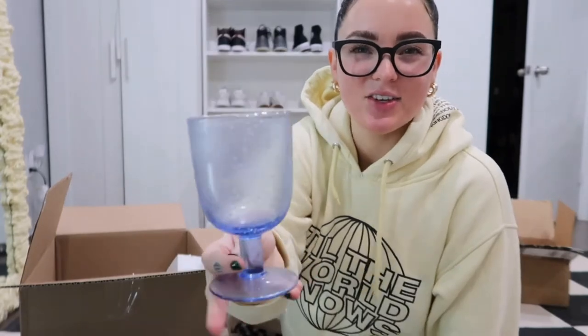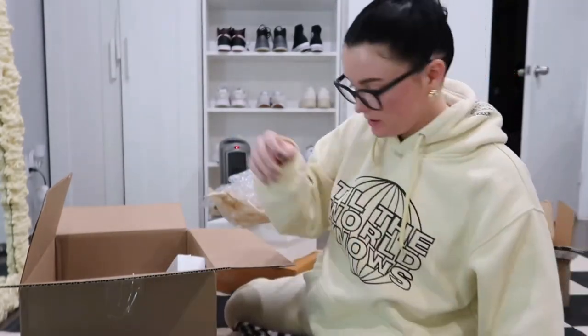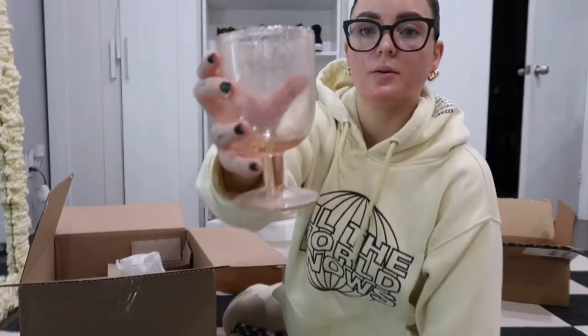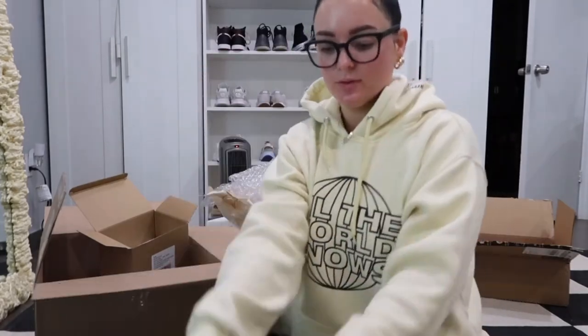So this is like the wine glasses, I guess. It's different, it's cute, and it'll also add color to my room. So this is the other one. So these two will be the wine glasses. And then I got the blue. Oh, this is so cute. And it's so light. So yes, these two.